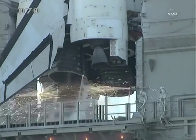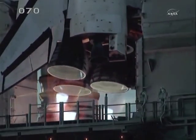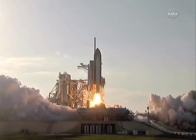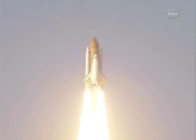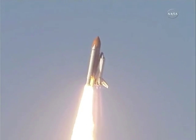Go for main engine start. We have main engine start. 2, 1. Booster ignition and the final liftoff of Discovery. A tribute to the dedication, hard work, and pride of America's Space Shuttle team. The shuttle has cleared the tower. Roger.